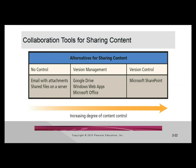The higher level, one version up, is what we're going to do today. We're going to look at something called Google Drive. Google Drive is version management. You'll see we can look at all the edits that happened to that document, who edited it, what time it was. We can also go back and say, let's go back to that first version before anyone touched anything. Let's restore it to that version. That is called version management.